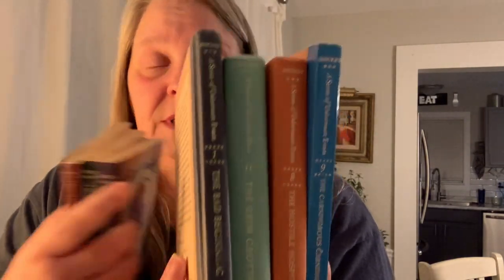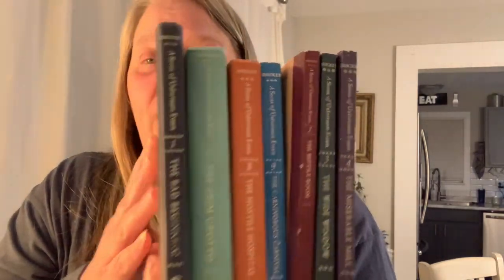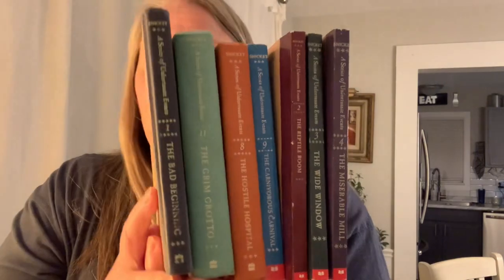I bought a whole bunch of these books. They are the Series of Unfortunate Events. They're kids' books. My kids read them a long time ago. But I was looking for smaller books of the same size. And so I for sure was getting these hardback books. And then they had these, and I thought, well, I want to do a craft with these where you paint them all, but they need to be the same size.